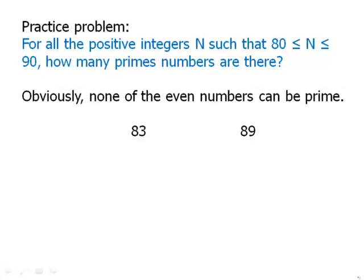And the multiples of 7 pass through the 80s. They land on the even number, 84. They don't hit any of the odd numbers in the 80s. So 83 and 89 are not divisible by 7, and therefore they are prime. So those are the two prime numbers in that region.